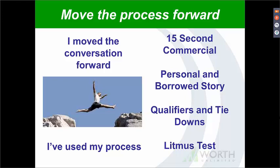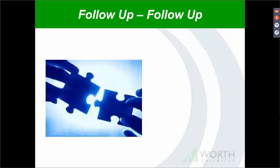As we said before, your sale and your recruiting are incredibly similar, and what is really going to make the difference is the direction the conversation is going in. And if you are well-versed in your sales track and your information, your 15-second commercial, your different components of your process, it'll be much easier for you to move very organically throughout your process.